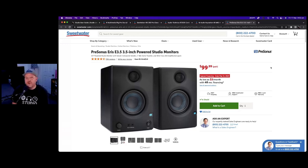So as good as headphones are, sometimes you want to hear your music really pumping out there, yeah? You want to hear some good quality audio coming out. And since I bought these, I've been blown away. These are the PreSonus Iris E3.5. They're 3.5-inch powered studio monitors.